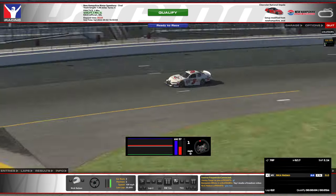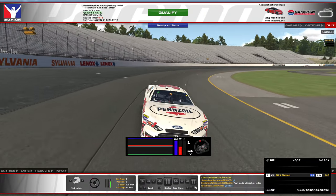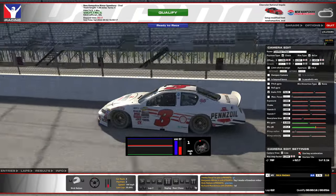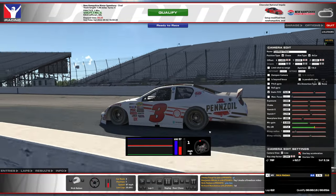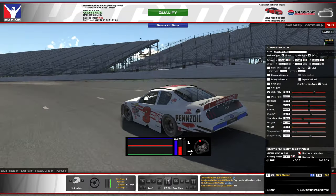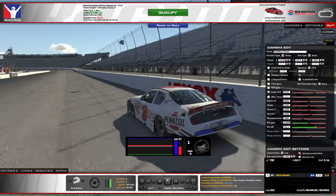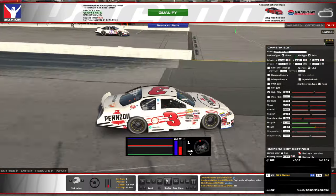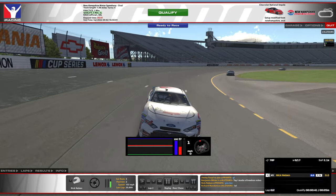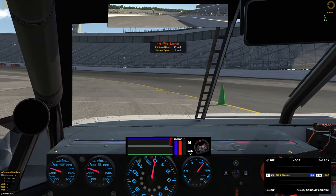So let's take a look at the scheme real quick. And so yeah, hood logo, just removed all the yellow. Sides, black stripes and red stripes, and just the Pennzoil logo with just the red bell, no yellow and no circle. And it's plain, but I like it. So we will try to get a win with it, I hope. Let's go qualify.